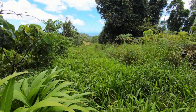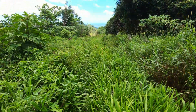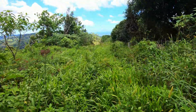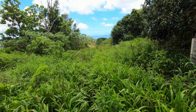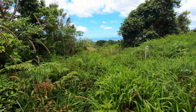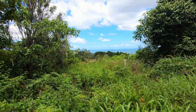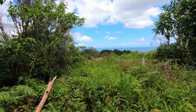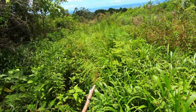So, time for a swim. It's real hot. I'm just traversing through this long grass again. But you gotta get down, and I can't wait to dive into the cool water. I'll show you guys when I get there. It's been a beautiful little hike today. Weather has been gorgeous. So I got my snake stick. And yeah, I'm feeling good. Love getting out here.